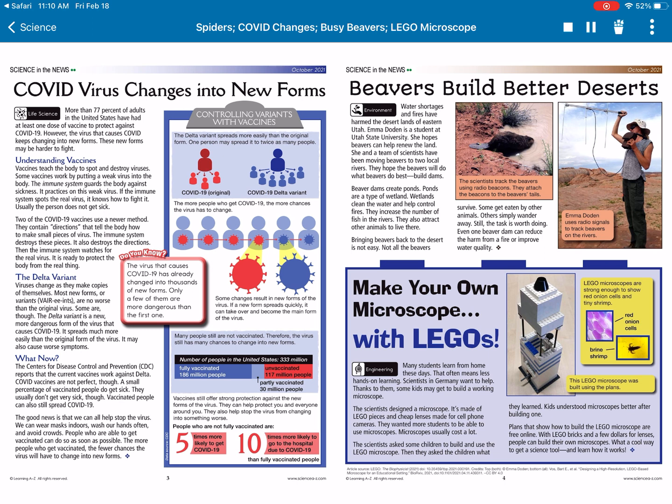The Delta variant. Viruses change as they make copies of themselves. Most new forms or variants are no worse than the original virus. Some are though. The Delta variant is a new, more dangerous form of the virus that causes COVID-19. It spreads much more easily than the original form of the virus. It may also cause worse symptoms.